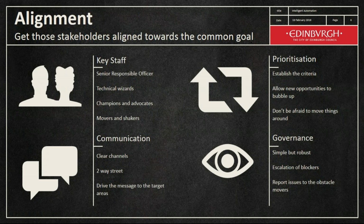I suppose one of the most important considerations about intelligent automation as well is governance. You're going to need to establish a board to review progress and to lend support and guidance to the team. Also use this board as a method of escalation to deal with blockers, of which there will be many. And again, if you're finding that day-to-day interaction not really bearing fruit, make sure that there are the obstacle movers and shakers in the room, that they can go away and essentially finesse a way through the blockers. And I think many things can be dealt with simple, honest conversations that motivate rather than browbeat.